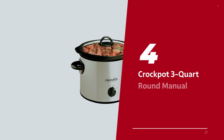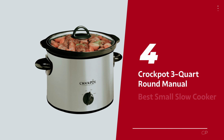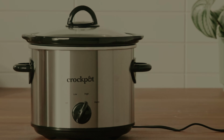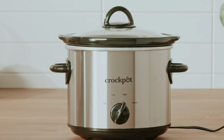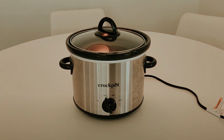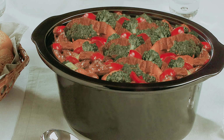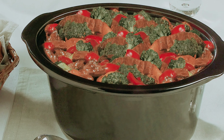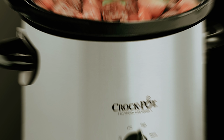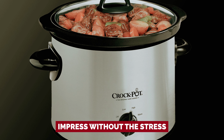Number 4. Crock-Pot 3-quart round manual, our pick for best small slow cooker. If you're on the hunt for the perfect small slow cooker, let me introduce you to the Crock-Pot's 3-quart round manual slow cooker, your new best friend in the kitchen. Imagine tailgating with your friends and effortlessly serving up warm, cheesy queso or whipping up a cozy beef stew for 2. With this compact gem, you can impress without the stress.